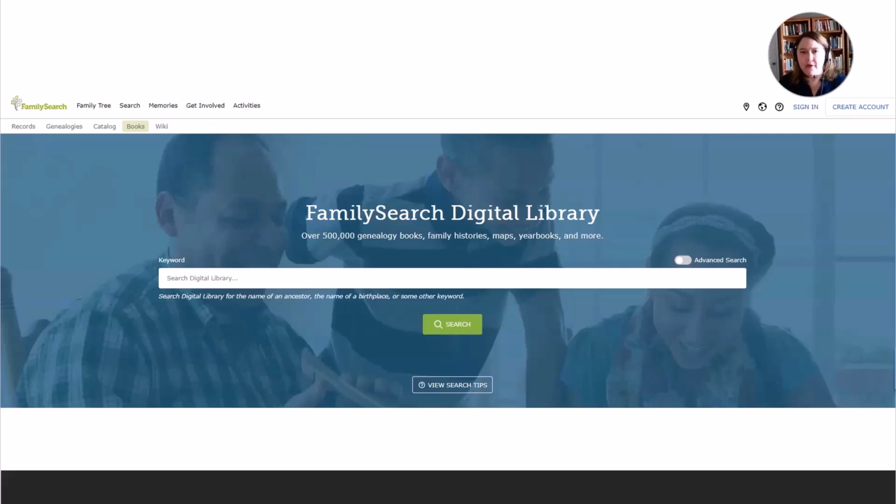There's over 500,000 books. Now, some of these books, when you do a Google book search, you might find. It's just another way to search and find books that you need. So when you're at FamilySearch, make sure to also look at the digital library once you've done the catalog or before you do the catalog, because it includes things that are not in the catalog.